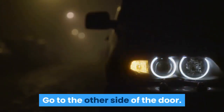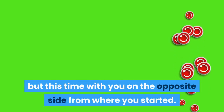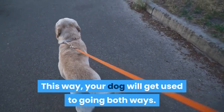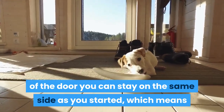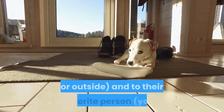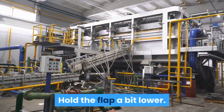Go to the other side of the door. Now you can repeat the process, but this time with you on the opposite side from where you started. This way, your dog will get used to going both ways. If your dog is still pretty frightened of the door, you can stay on the same side as you started, which means that your dog is coming through the door to their favorite place, inside or outside, and to their favorite person, you.